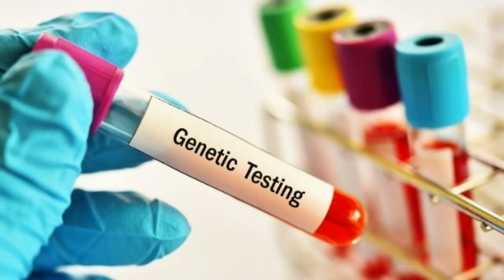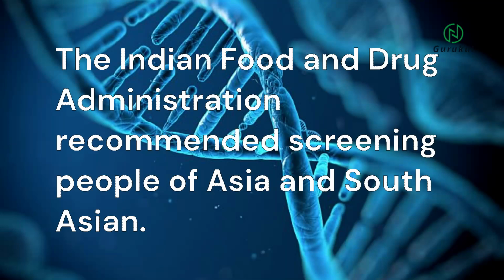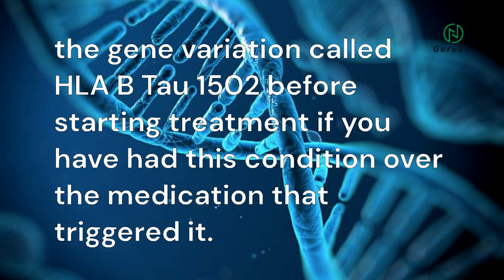Consider genetic testing before taking certain drugs. The Food and Drug Administration recommended screening people of Asian and South Asian ancestry for the gene variation called HLA-B*1502 before starting treatment. If you have had this condition, avoid the medication that triggered it.